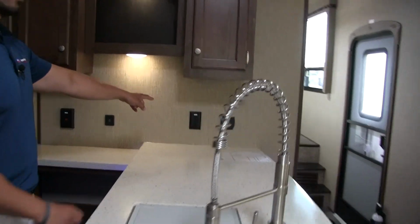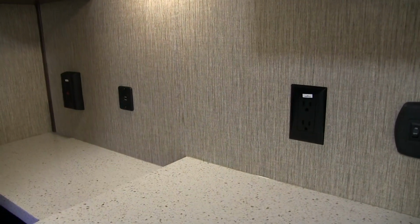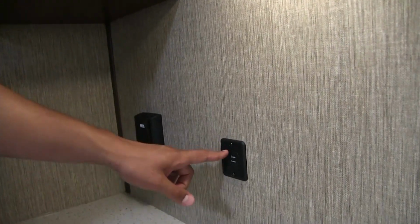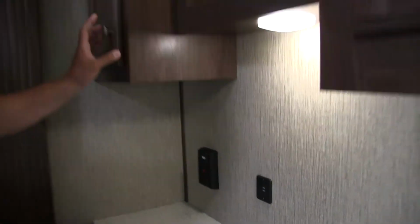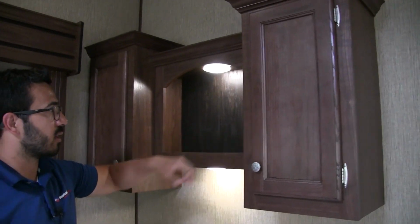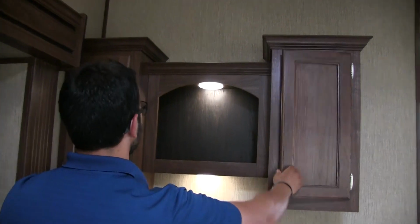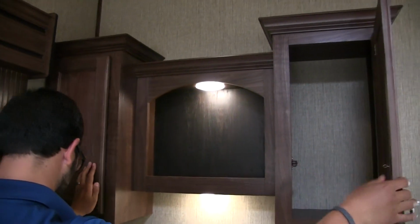Electrical outlet here, in case you need to plug anything in. Good place for a coffee maker right there, or blender, whatever else you need. You have another one over here. This one is your GFI, and you have a dual USB port right there. If you take a quick look up top, you'll see your light here. You know, it's nice if you have like a trinket or something you want to put in there, kind of highlights it, right? Storage on either side, you can see that.